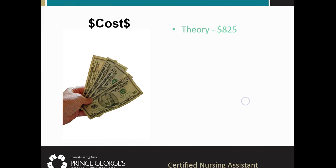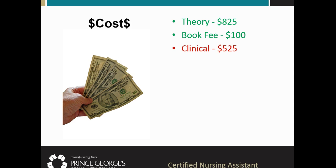How much does it cost? There are different parts to the program. The first part is the theory program, and that costs $825. There's a book fee. So this is your initial cost, the theory part and the book that goes with the theory. Then after that, you go with your instructor to the clinical site. This is the cost for the clinical part. The CPR, if you don't already have it, is $80 here at the college, and these are some fees that you will need to pay before you go to clinical.